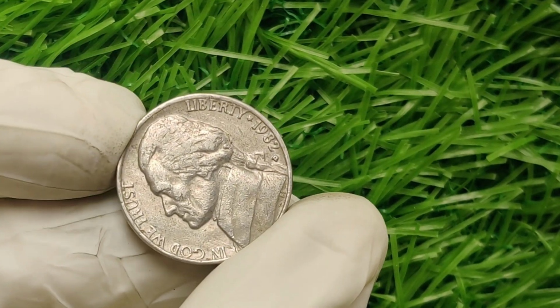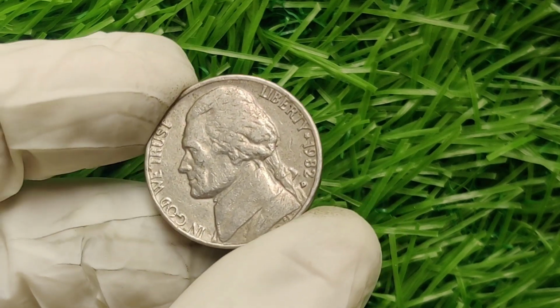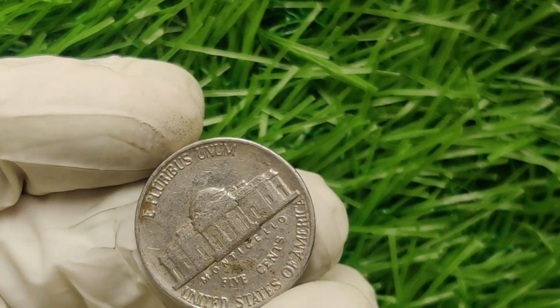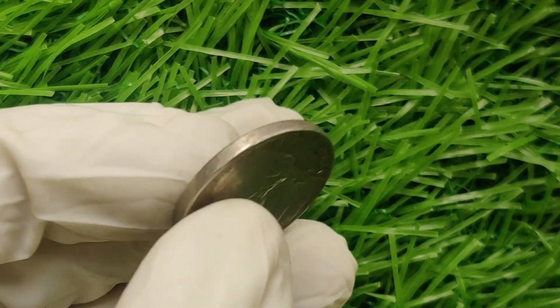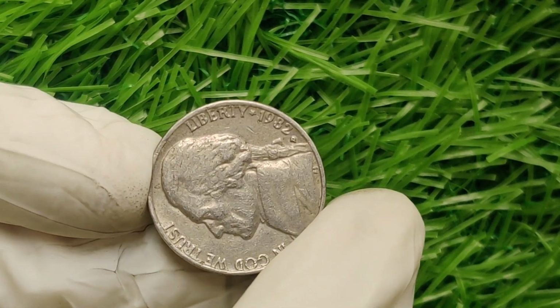Today, we have an absolutely amazing story to tell you about one of the rarest coins in U.S. history, the 1998P Jefferson nickel. A coin that might just be sitting in your pocket right now, worth a jaw-dropping $4.5 million. You heard that right. Stick around as we dive into the history, value, and why this coin could be the key to your next big fortune.